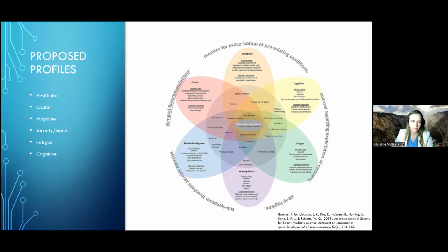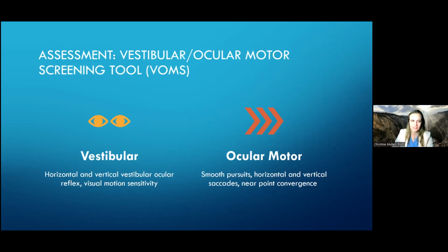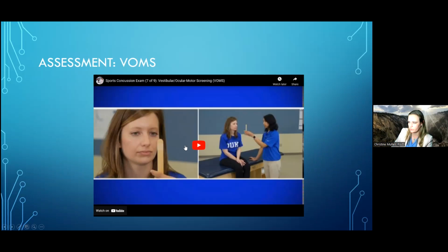And so there is an assessment that we as neuropsychologists can do. It's called the VOMS, the Vestibular Ocular Motor Screening tool, and this is specifically for that subtype of concussion. You're looking at horizontal and vertical vestibulo-ocular reflexes, as well as visual motion sensitivity, and looking at ocular motor function for smooth pursuits, horizontal and vertical saccades, and near convergence. And for this, I have a very short video just to show you how easily this can be done within the clinic.